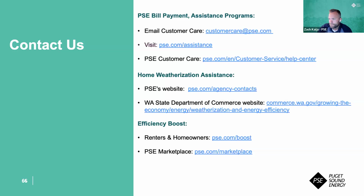Yeah, so if there are questions, there's flex@pse.com. It's the email that we monitor to see if there are enrollment issues. But as I mentioned with the programs, there's no penalty right now for not enrolling, but if you need to not participate for an event, so let's say an event happens and you opt out, that does not automatically unenroll you from the program. So just want to help clarify that. Cool.